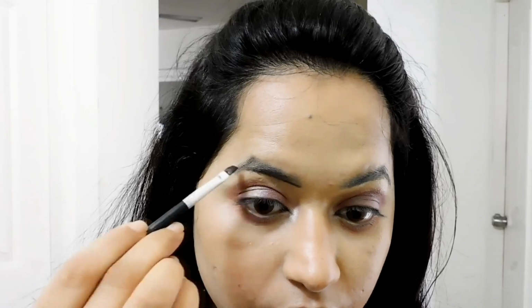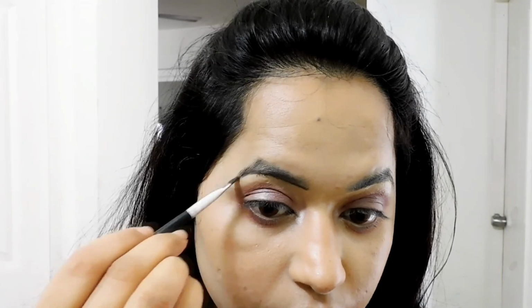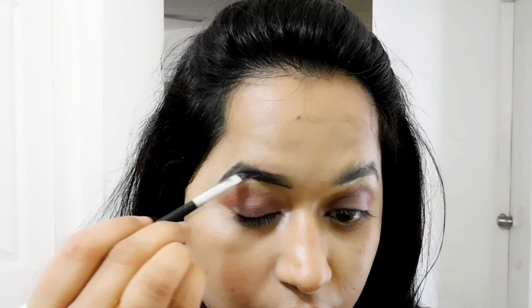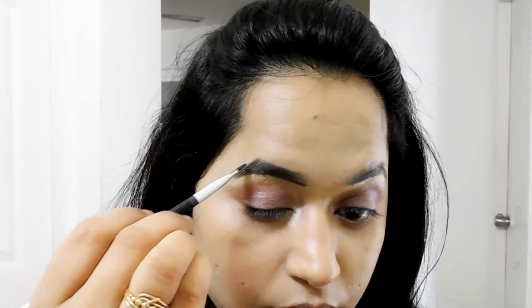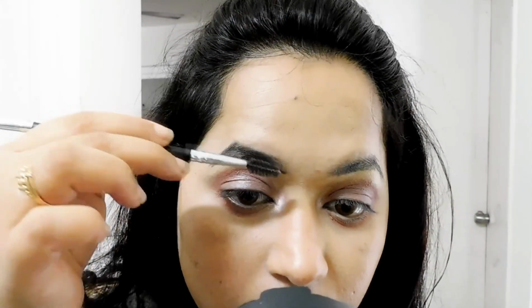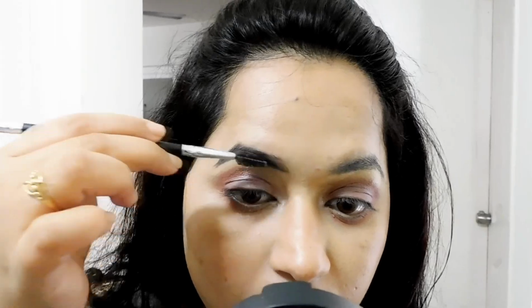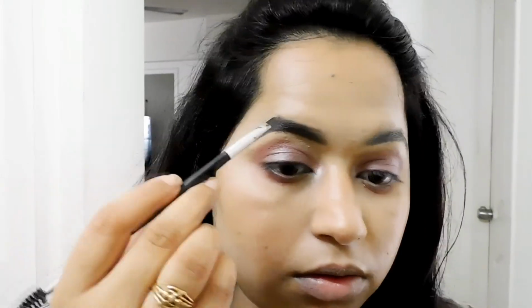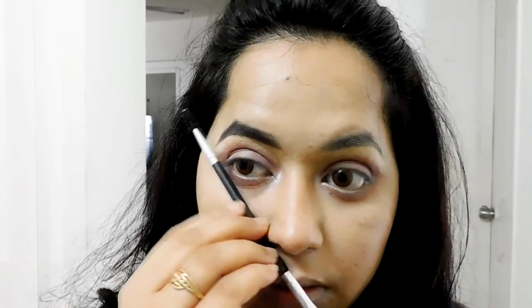Then I'm going to fill up my eyebrows. This is a pomade eyebrow gel, and I love gels. I feel eyebrow liners are not meant for me, so eyebrow gels are beautiful. They are just amazing. So just fill up your brows, and this is the measurement I always take, and it just helps me to get a proper look.